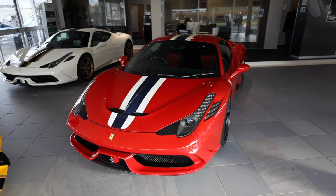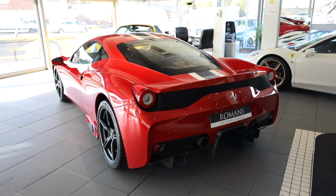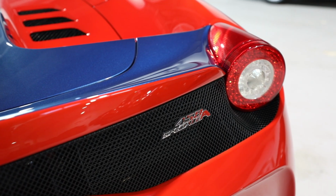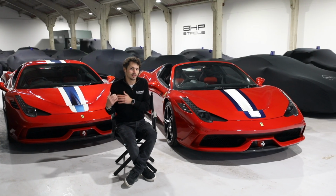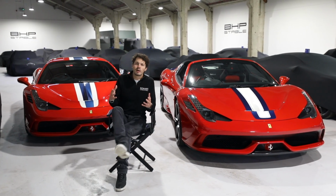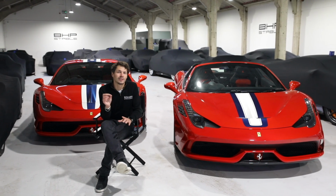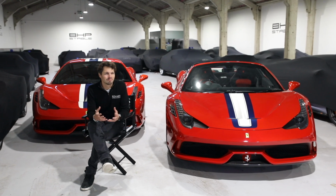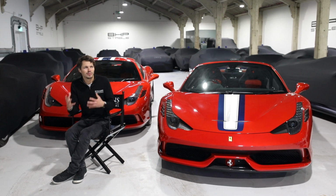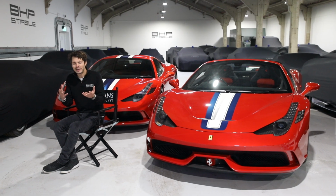Okay, so the Speciale Coupe, the base price of that car was £208,000. When you add a load of options, you're probably looking at more like 230 to 250, whereas the Aperta only cost £20,000 more than the coupe. Obviously the prices of these now have just skyrocketed. So if we rewind back to 2014 when they first came out, we actually had the very first Speciale on the market in the UK. I think we gave like £10,000 over list for it, sold it for something like £30,000, and at the time people were talking like that was a big premium. So obviously times have changed, although they're just starting to change back, I think.